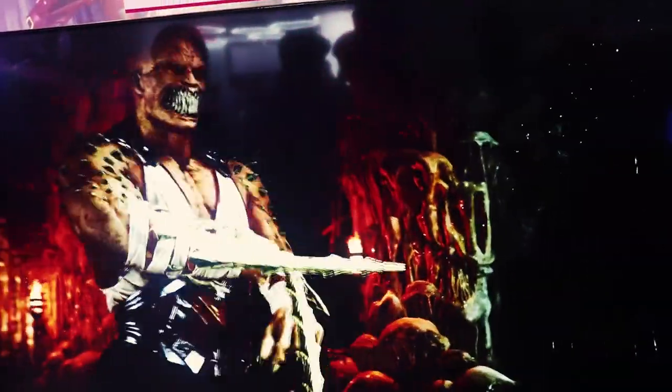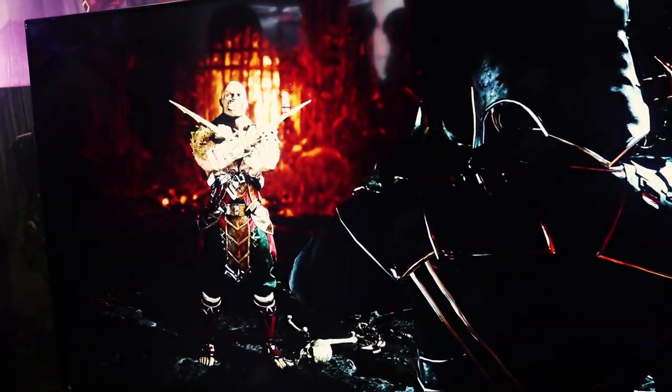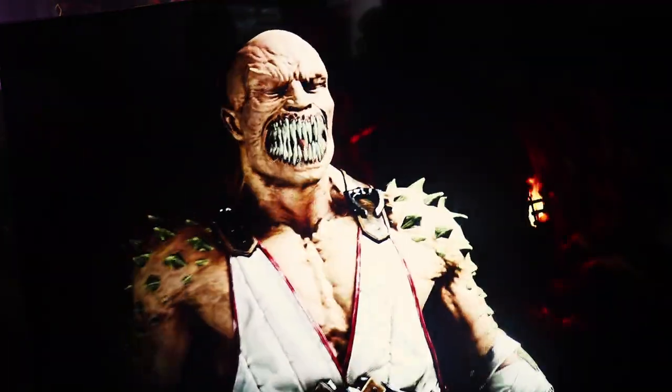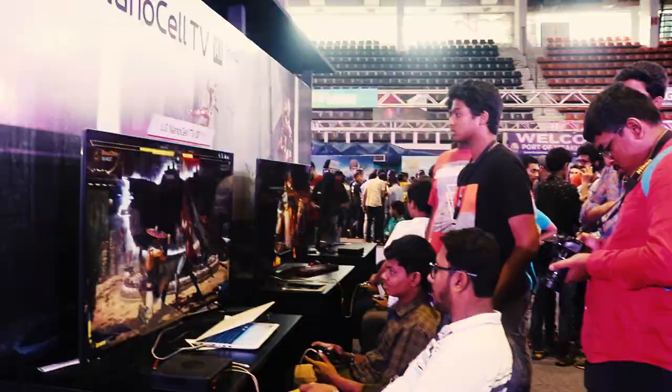So this is the gaming event zone. Mortal Kombat was the first game which I got to play on this big LG screen. There was even a competition going on, but I was late so I could not take part in it.